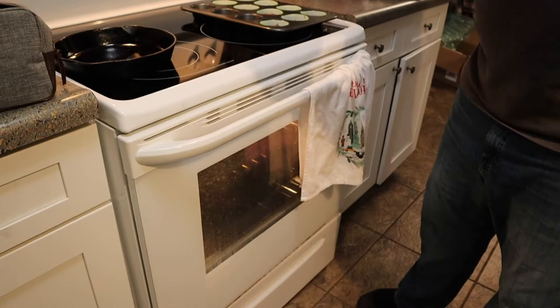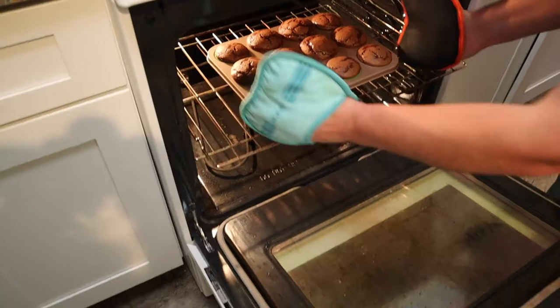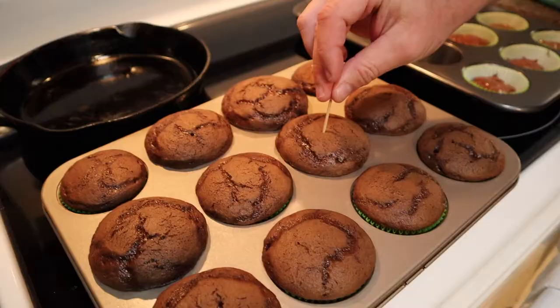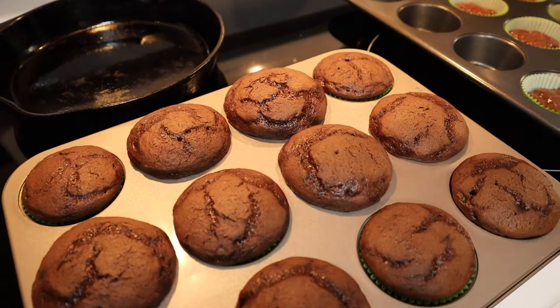Yeah, I think I'm pulling out. Okay. Oh my gosh, they look so good! Perfect! Go back. I don't know, pull them out, we'll stick them with a toothpick. Yes! This is why I can't lose weight. Yep, they're good. You good?